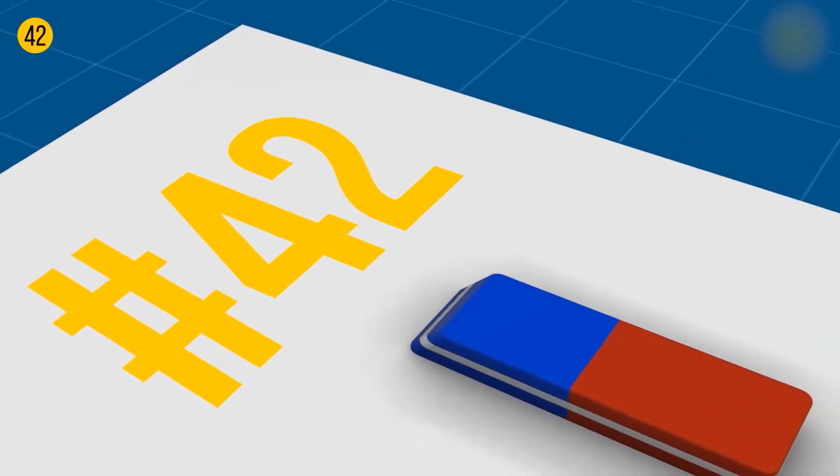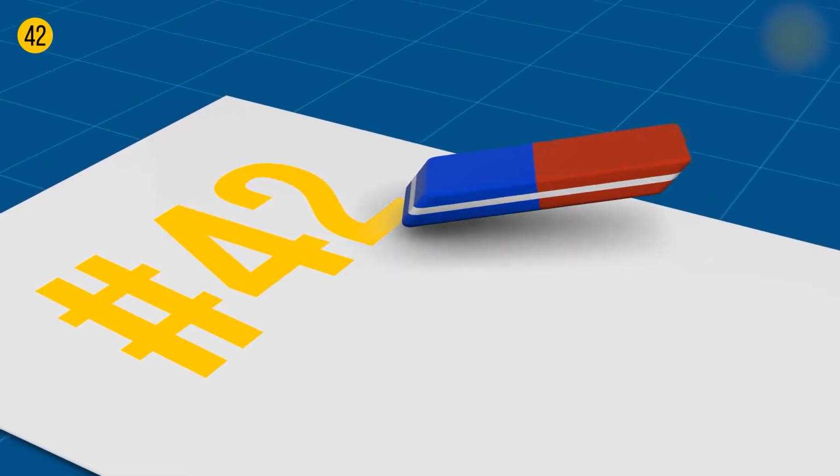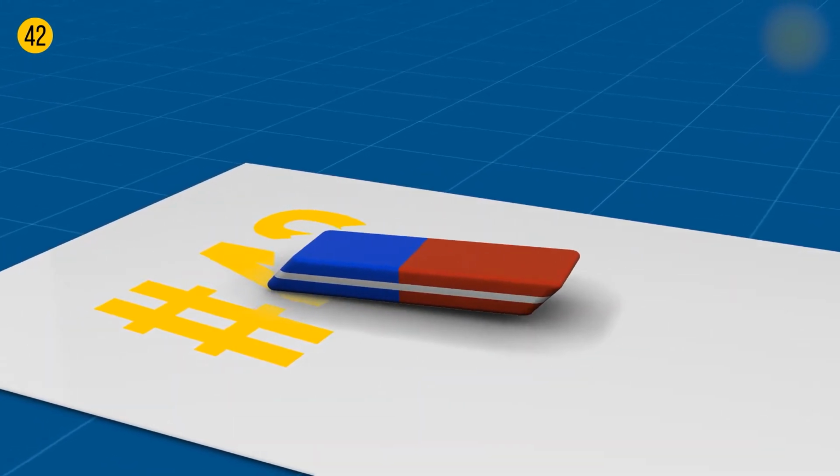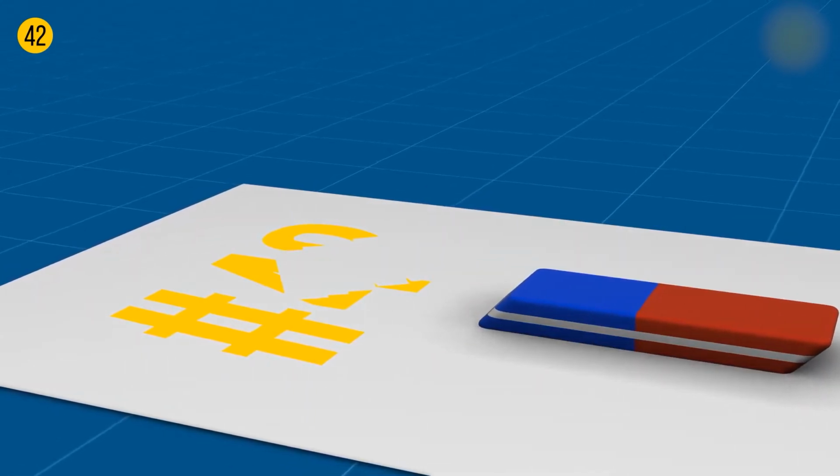It's a myth that the red side of the eraser is for pencil and the blue one is for ink. The blue one gets rid of mistakes on thicker types of paper only. It works both for pencil and even ink, but make sure the paper is really thick.